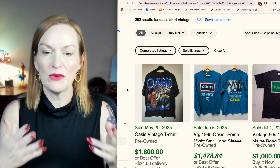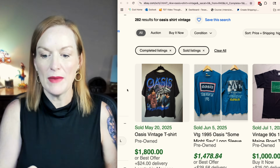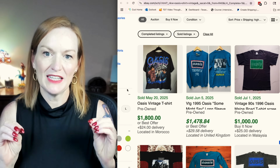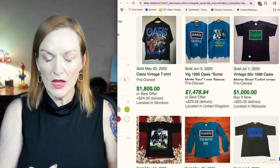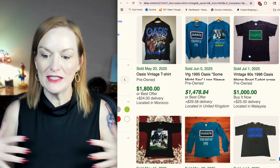This is the second one that I shared in the 10 vintage categories that sell on eBay. Oasis is getting back together to start touring again, and so this is another reason that there's a big resurgence in Oasis shirts that are selling. So here we've got it sorted from highest price first.